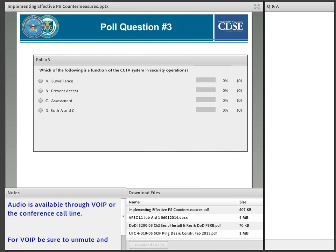So this is a multiple choice question. Which of the following is a function of the CCTV system in security operations? Is it A, surveillance, B, prevent access, C, assessment, or D, both A and C? Looks like the majority of the people are picking D, both A and C. That's what it looks like. Okay, and that's good because D is your correct response. That is both A and C. They're used in both surveillance and assessment.